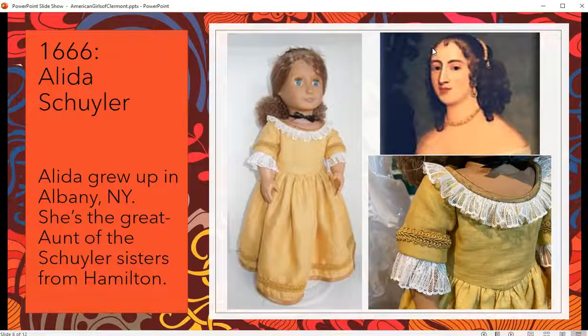Now you can see Alida has this lovely dress. It looks a little plain when you first look at it. It's not as exciting as some of the other dresses we might see down the road, but it's quite fine. It's very beautiful. It has this lovely lace on it, and I love the little black bow necklace that she has on. I think it's very pretty. And up in the corner, you'll see a painting of the real Alida Schuyler Van Rensselaer Livingston.